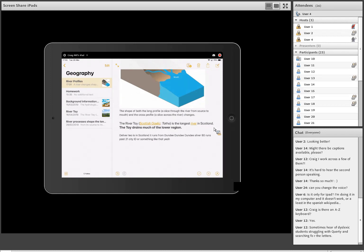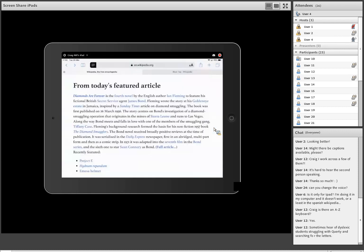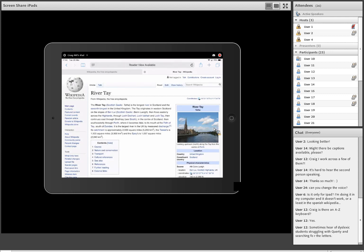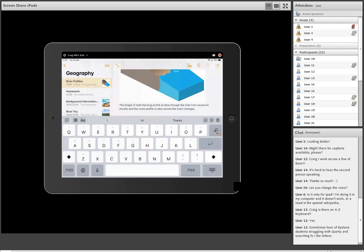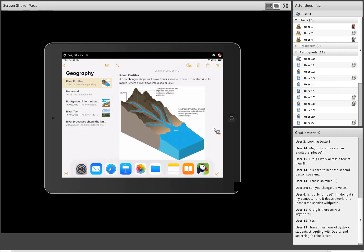And finally, what I'd like to do is just show you a quick tip on another kind of new feature to the iPad if you're wanting to do a bit of reading and a bit of research together. If I bring up my Safari browser, and I might be doing something on, let me see, River Tay. Okay, I've got that there. And I'm going to bring up my notes. And I'm doing some work on river profiles or whatever, or the River Tay. So what I can do is if I just flick my finger up from the bottom, it brings up the dock.